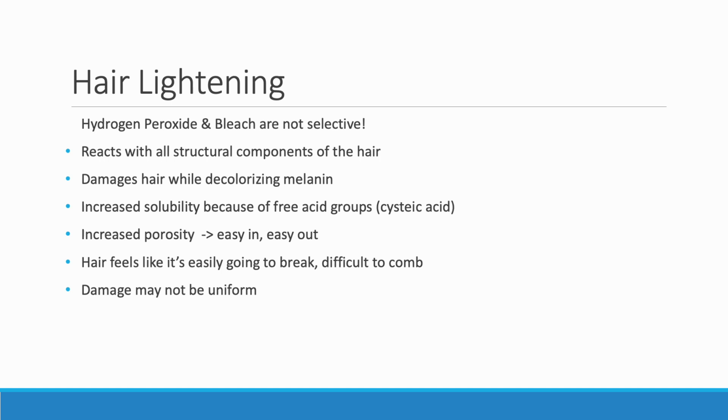And this is because when we apply these lightening mixtures on the hair, the molecules that we're using are not intelligent. They're not selective for the melanin. They're really looking for anything that they can react with. This includes hydrogen bonds, salt bridges, disulfide bonds, different amino acid groups, hydroxyl groups, polypeptide chains. Anything structural in the hair, they're going to react with. And so while you're decolorizing your hair, you're also damaging it, unfortunately.